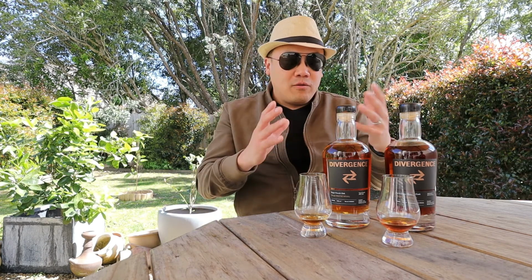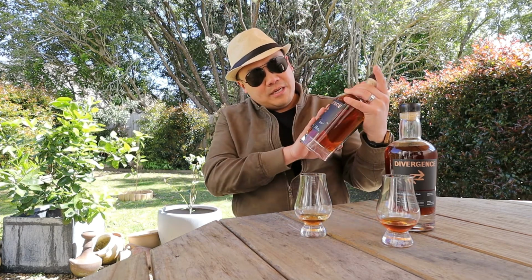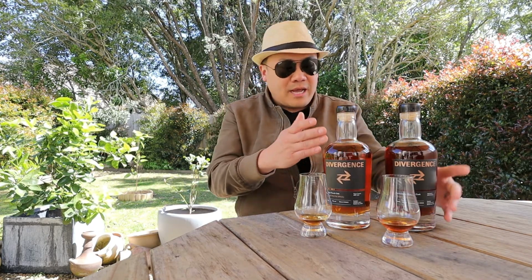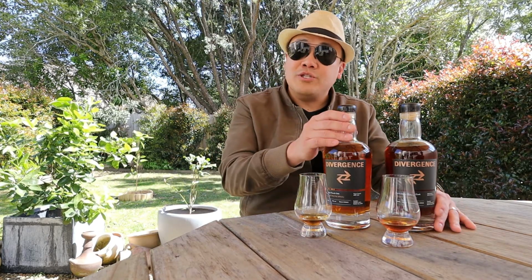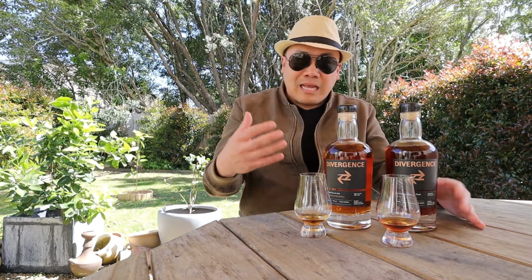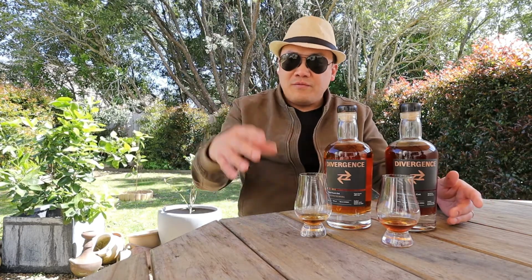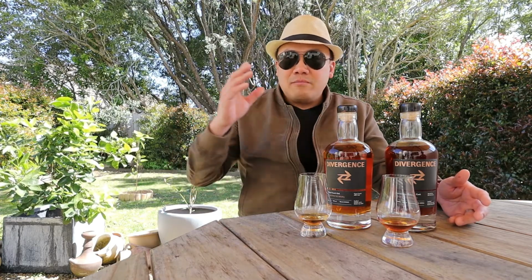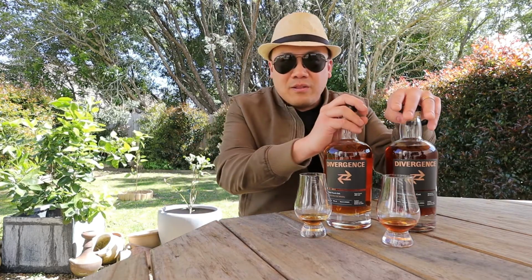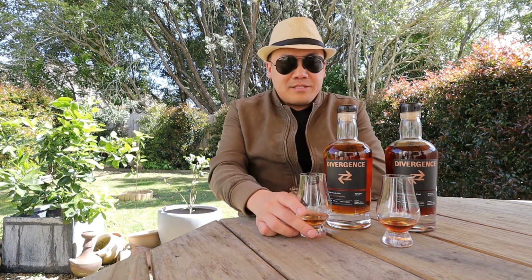I've had these before the review, because I just couldn't wait to open them. Beautifully presented, great labeling. These guys actually make a gin as well, Curiosity Gin. Like a lot of craft whiskey distilleries, they make gin to bankroll their operation, because once you've done gin, it's instant, you can sell it, and while they're putting barrels down to bed and waiting for them to age, they've got cash flow. These are the very first bottlings they have of whiskey, quote unquote whiskey. So let's get tasting and see how we go.